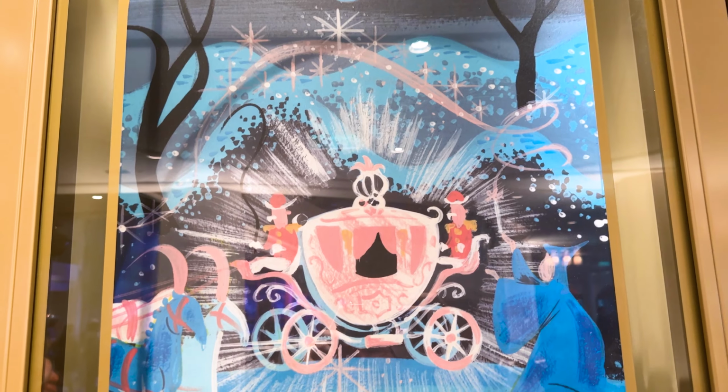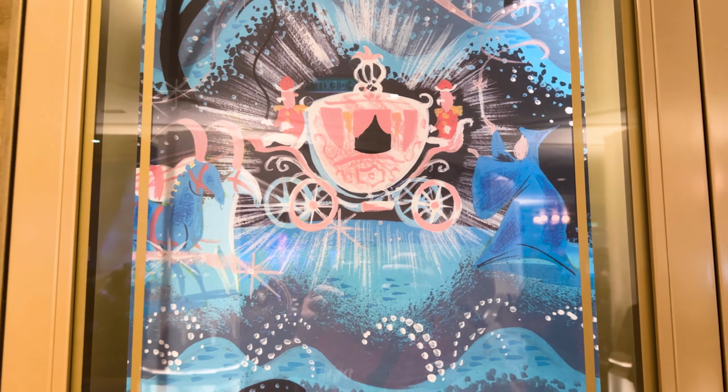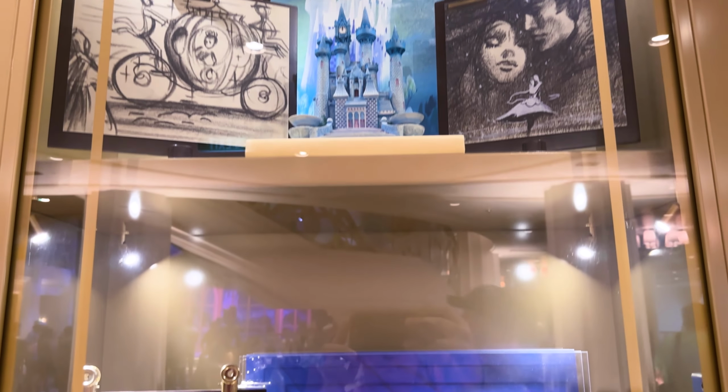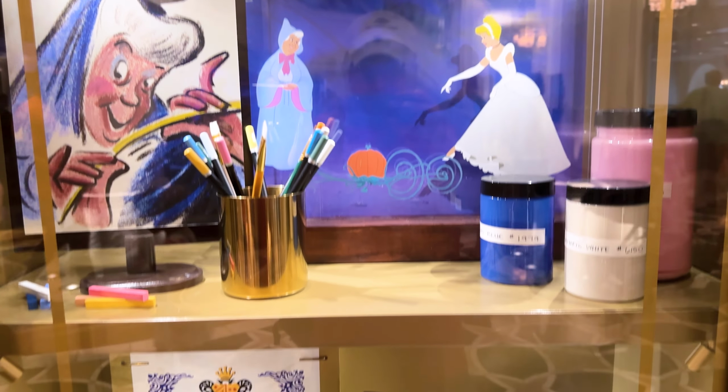Now, one of the cool things was looking into the displays here at the Grand Hall. For example, all the references to the Cinderella movies was amazing. We literally loved it. Stuff like this, the slipper on the staircase. And they had drawings and cels and stuff like that. And then besides all the Cinderella stuff, they had stuff regarding the ship itself.